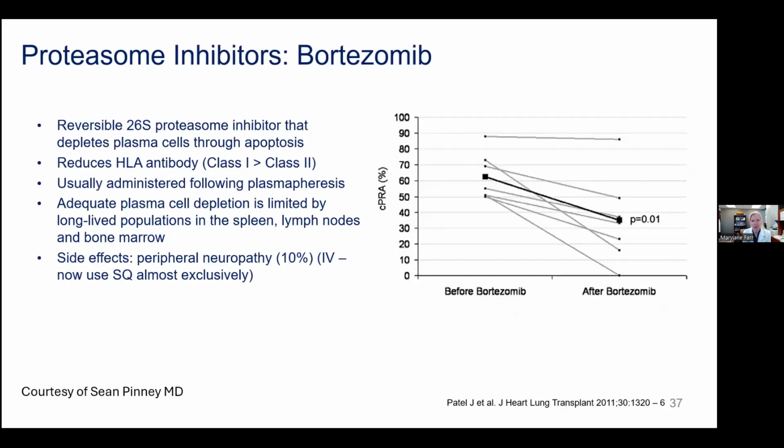So I'll move on to bortezomib, which is a proteasome inhibitor. And as mentioned, typically when you pherese the patient, and antibodies are removed, these B cells will suddenly make more antibodies, so this is a good time to give bortezomib. So including pheresis and bortezomib in one protocol is pretty standard, and it's reported in the literature. But again, this is really for class 1s more than class 2, so that's important.